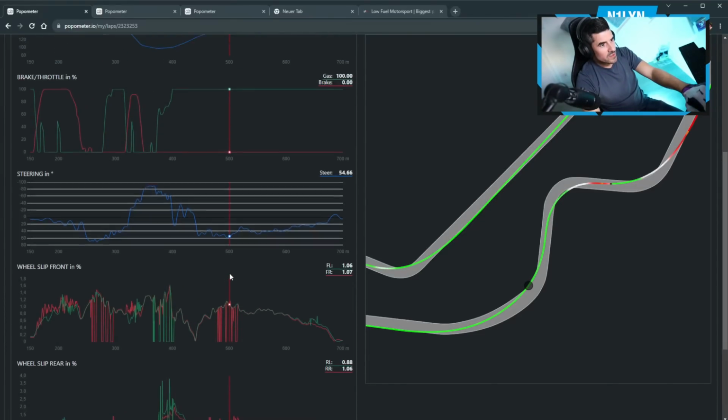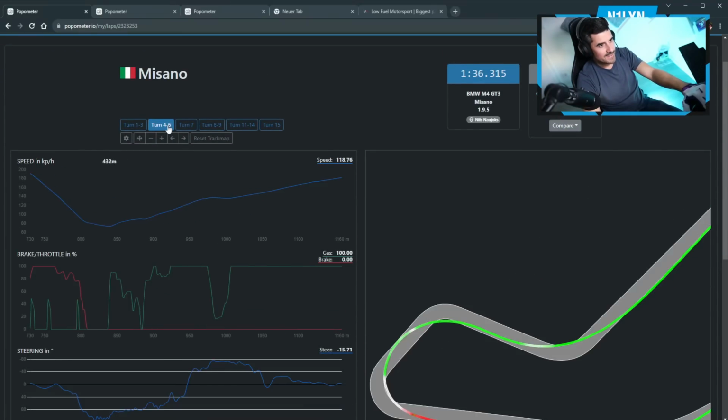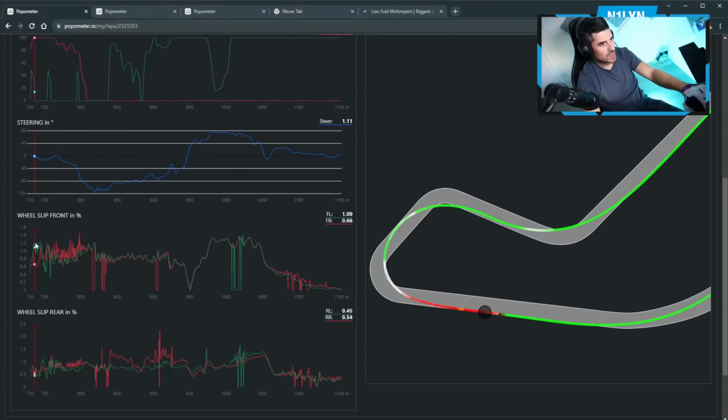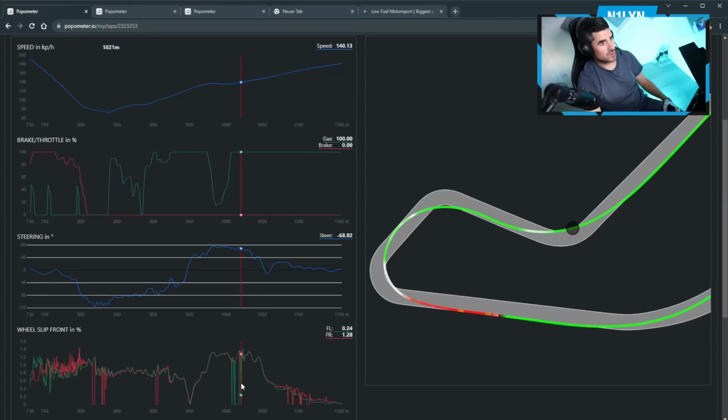So then we go further, and I think we had a couple corners, let's check 4 to 6. I don't think I was overdoing it there. So front and rear, 1.2, 1.4%, a bit of slip on the rear here. But again, going over the curb, so that makes perfect sense. No extreme values here. If we ignore the spike, we're still around the 1.5% mark, okay?